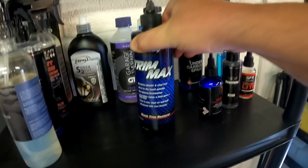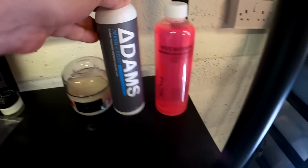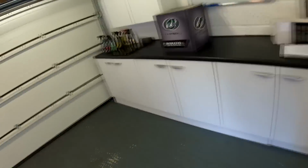Glass sealants I've got there. Might be doing some videos on glass sealants. I've got this Trim Max I've had for ages. Could maybe compare that to Solution Finish at some point, see if it's any good. Be doing well to beat Solution Finish. Tyre dressings. Ceramic shampoos. We got the Adams ceramic wash and coat. Mystic Systems ceramic shampoo.